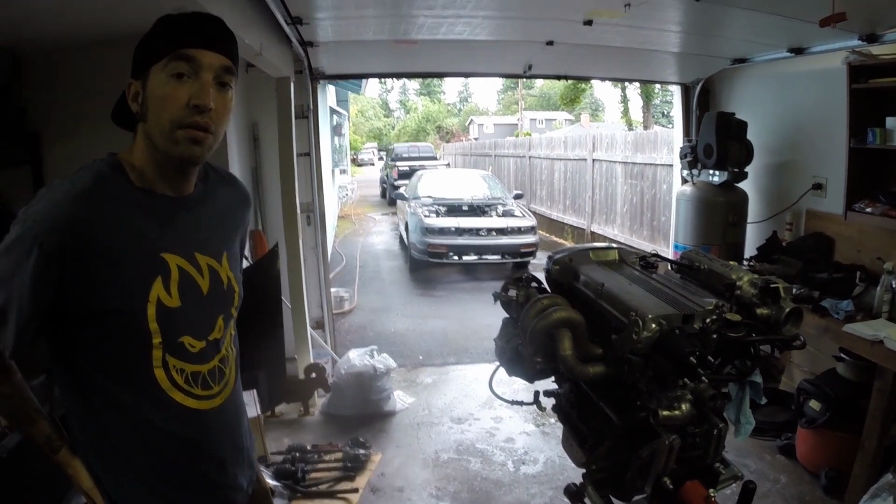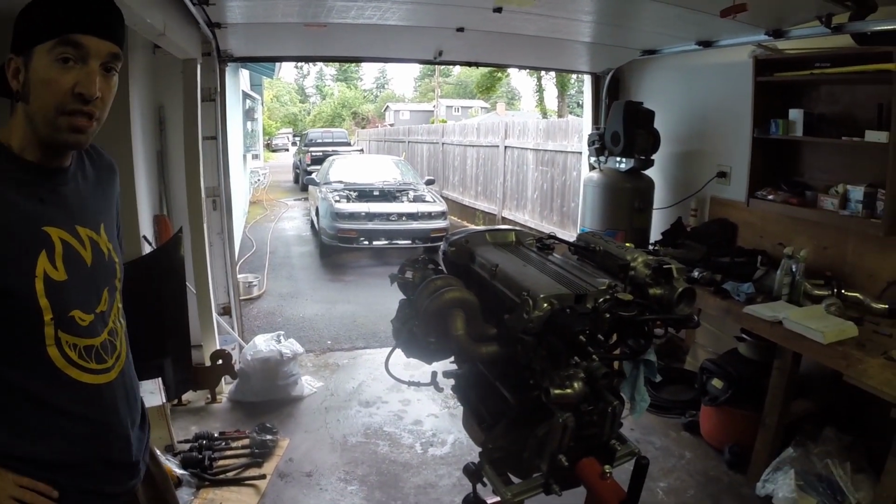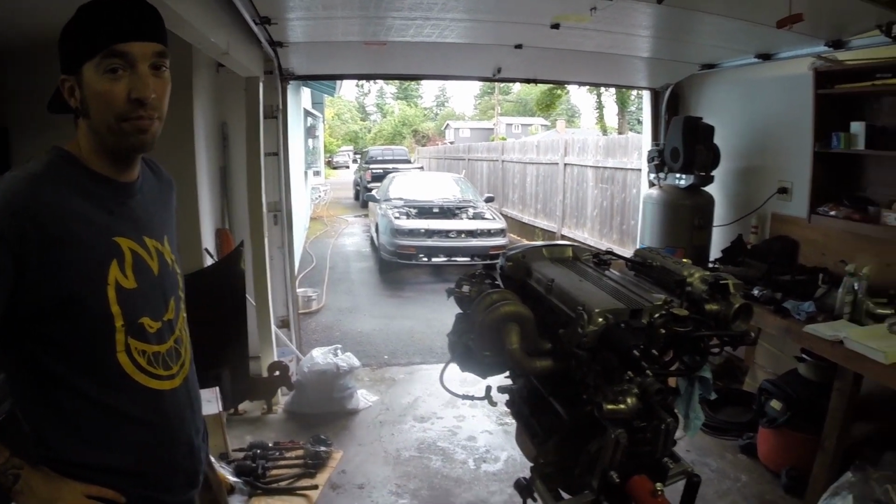As with any project car, it's the fabrication part that takes the most time. And now we just got to make the engine bay all sexy like. That's right. Can't have balls without them looking sexy.